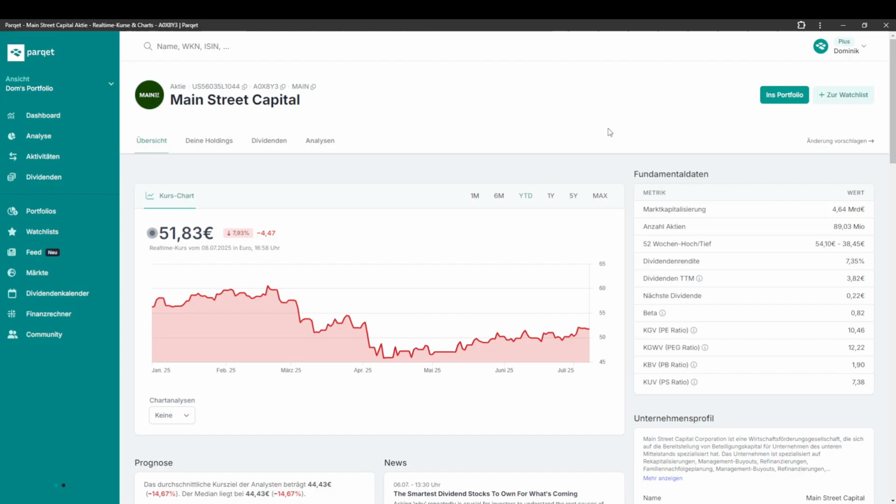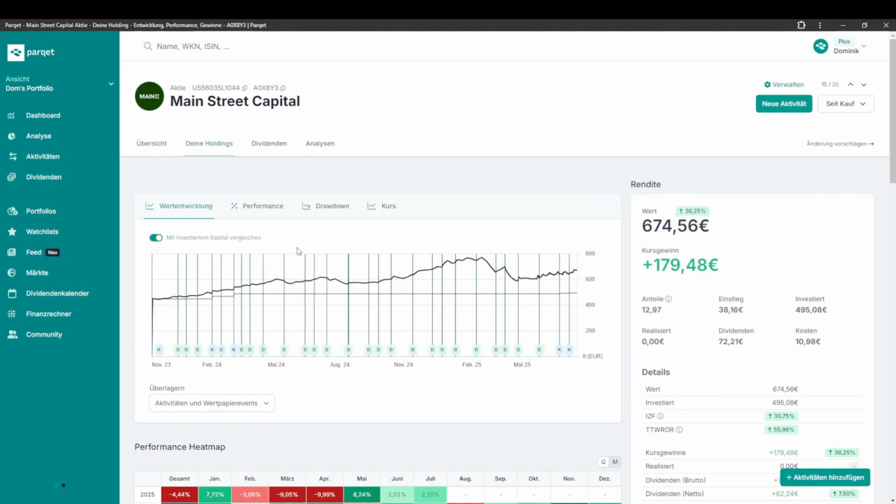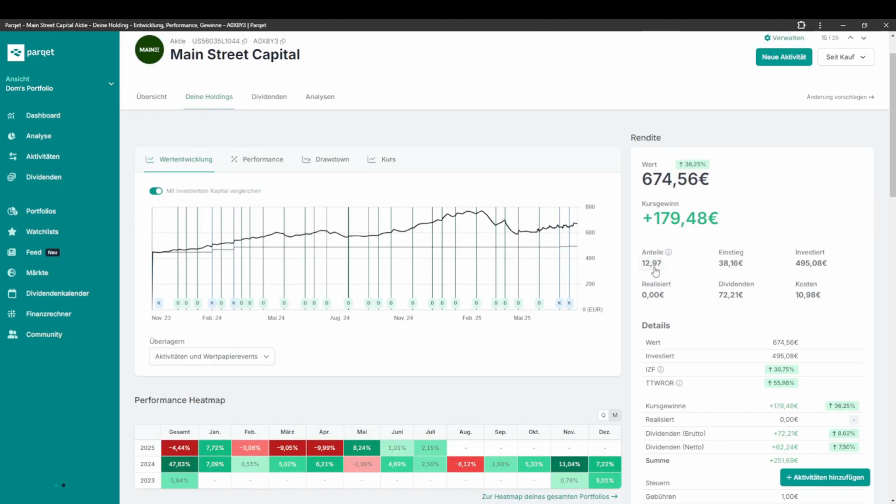Year to date, Main is still 8% in the red, but over the last month almost up 4%. So they're recovering at the moment. I'm pretty happy with my position because I'm still up 36% despite them being down quite a bit. I own just about 13 shares with an average price of 38 euros, and I received 72 euros in dividends from Main Street Capital so far in total.